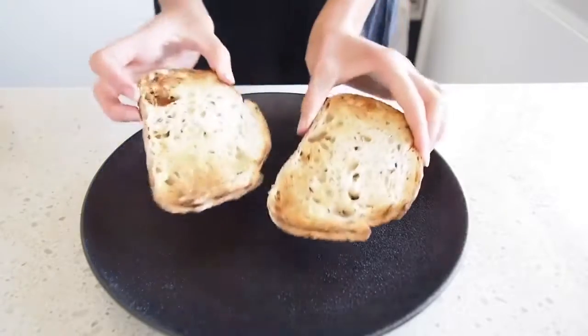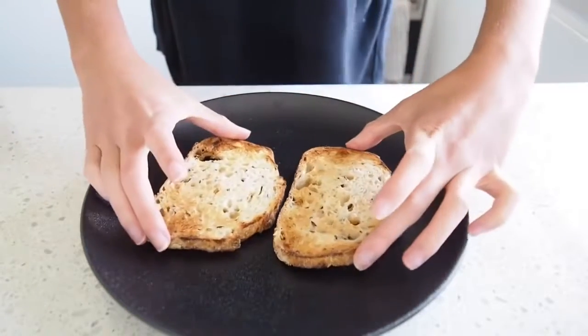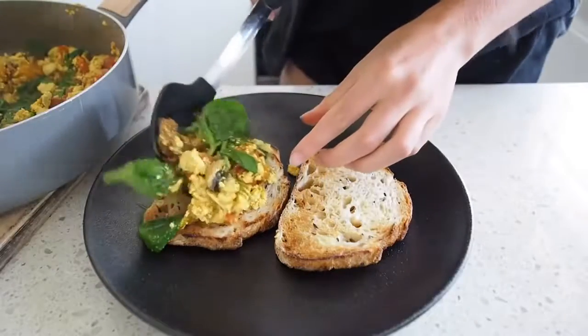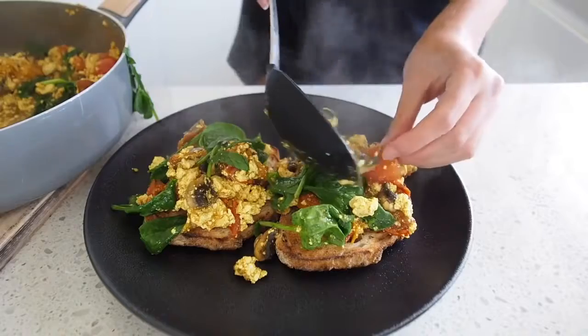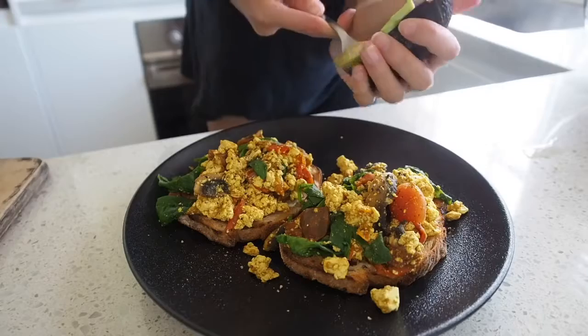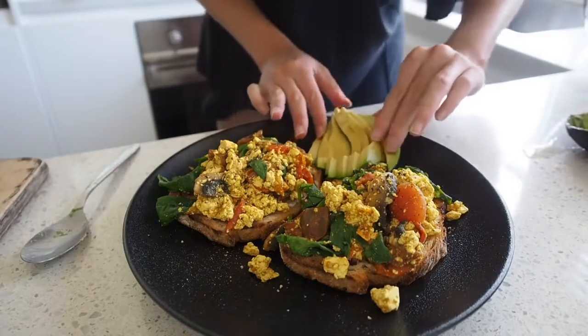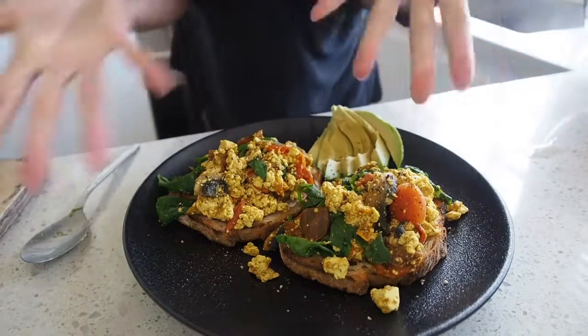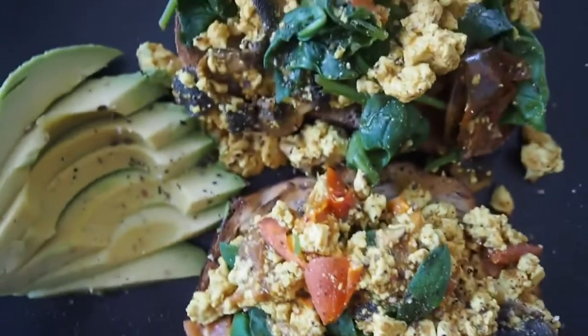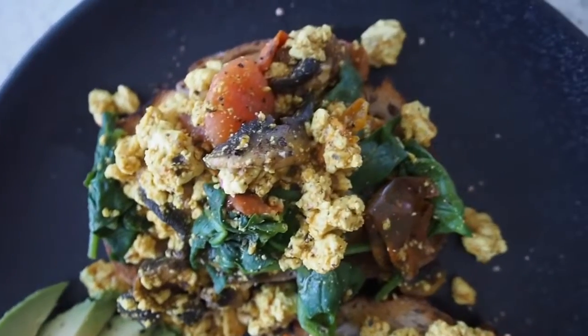Now I like to have it on 2 pieces of sourdough. You can have it on rice or bread or whatever you like, really. Yeah, and then just go ahead and pop it on, and of course the best part of it all, which is the avocado, and finish it off with some black pepper, of course. And there you have it, guys. That is it. Seriously, I highly recommend you try it because it is delicious.